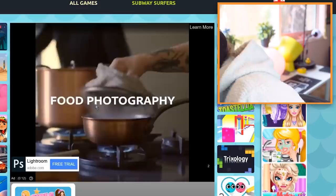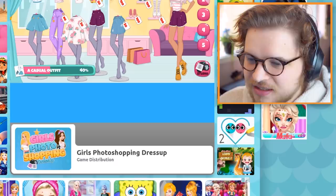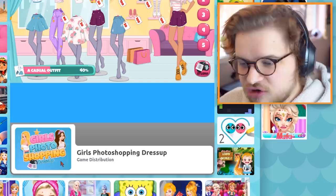Yeah, what actually happened to the Photoshopping? Now that you mention it, now that we actually get a Photoshop Lightroom ad. You see, I understand it could be girls photo shopping. Dress up. But in the actual name, photoshopping is one word, which leads me to believe they're talking about photo manipulation. But there was none of that happening.